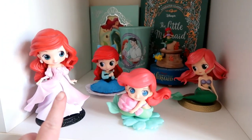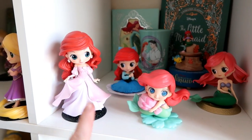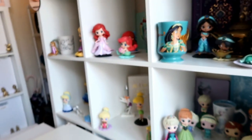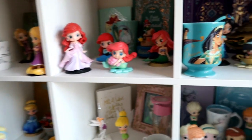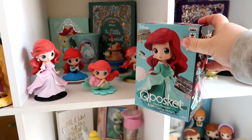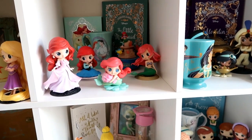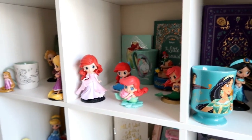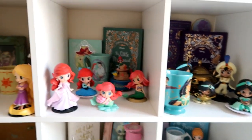I do actually have Ariel in her green dress. It's exactly the same as this, but in her green dress. But I've not actually opened it yet. Came the other day. It's this one. So she's going to sit there once I open her, although we are moving in a couple of days, so there's no point really getting her out and moving her. Probably keep her till we move.